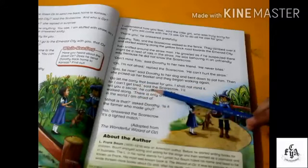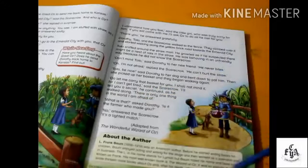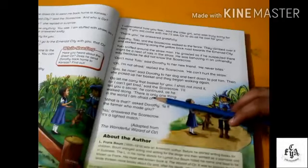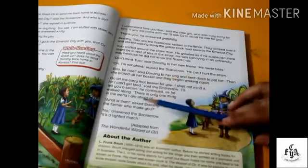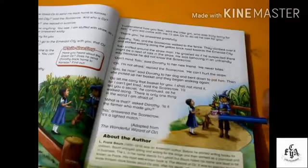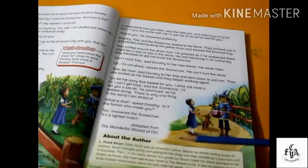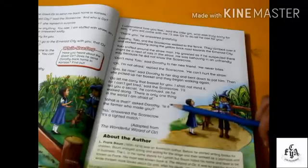I'll tell you a secret, he continued as he walked along. As they were walking along the yellow brick road, he tells her that he has a secret. There is only one thing in the world I am afraid of. Now the scarecrow is telling Dorothy that there is only one thing in the world that he is afraid of. What is that? asked Dorothy. Now she is asking, what is that thing? Only one thing that you are scared of.